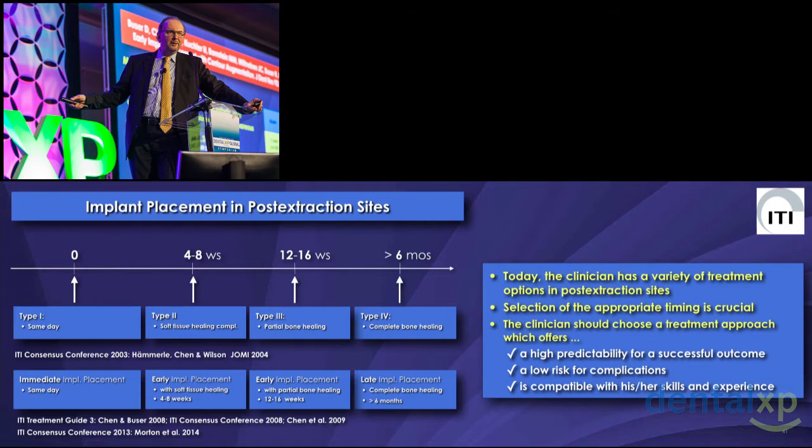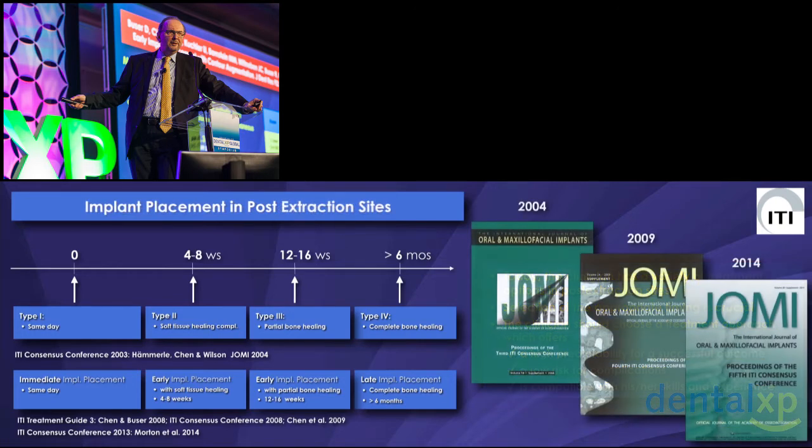But then we figured out this is probably not so easy to communicate. We have to use descriptive terminology because immediate placement was already there. And then we decided that we have to do that in words. These are all the 3 supplements of the journal where their results have been published. And some of these papers are very highly cited, had a great impact.